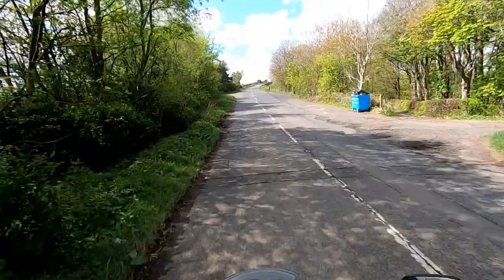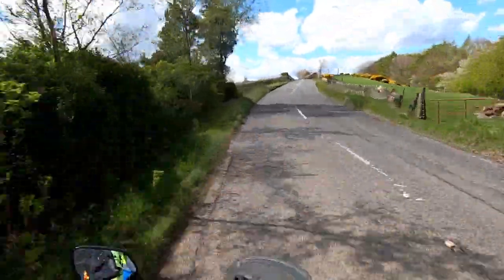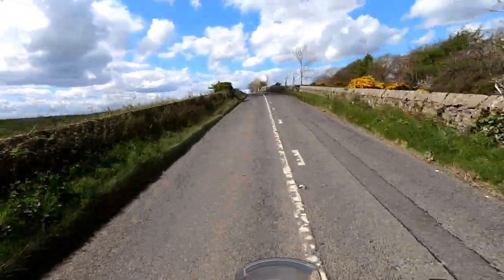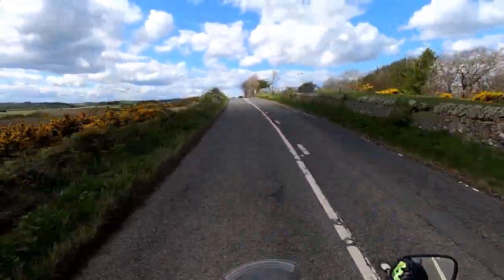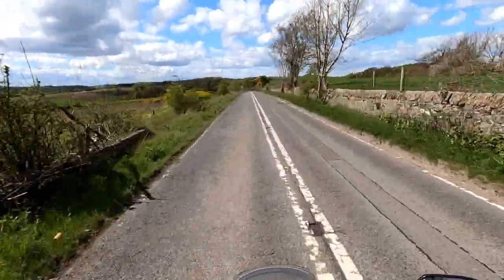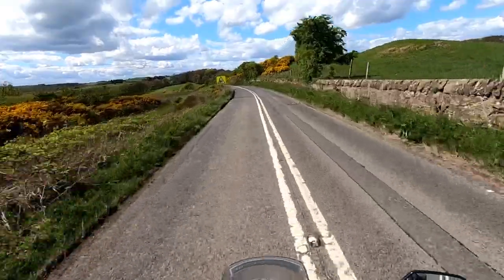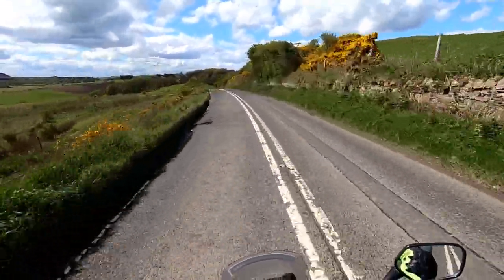Look at the wall on the left hand side and the hedge up on the right hand side, again giving a good indication as to where the road is actually going here. Again, solid white line on the right hand side. Got a downhill gradient again. We've got a sign coming up on the left hand side indicating the road's going to go right and then it's going to go left.